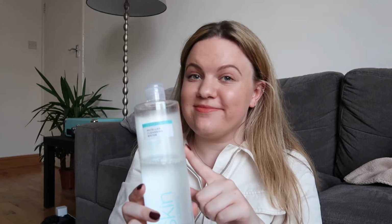I'll give you 10 seconds to try and guess how much this was. It was not £8, it was £2. £2, okay guys. And my friend came around and I lent her this because she needed something to take off her makeup. She was like, where did you get this? I've never experienced my makeup come off so quickly. So we all know where you're going to be: Sainsbury's, picking up this absolute dream of a micellar water, for a quarter of the price of the Garnier ones.